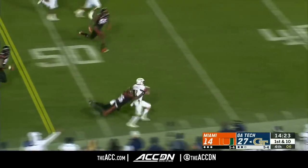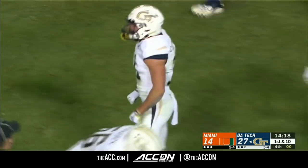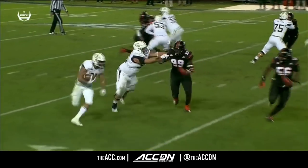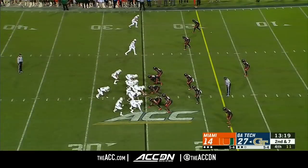End around here is Cottrell. Busts a tackle, and he's pulled down at the 29-yard line finally by Quarterman. Close to 200 pounds. Hard to bring down. And it's a big play of 24 yards. It's really the story of the game. It's Paul Johnson, what they do.